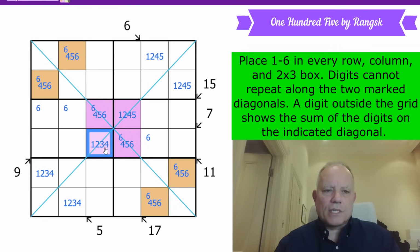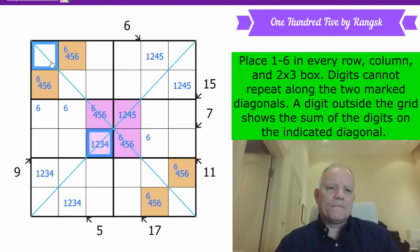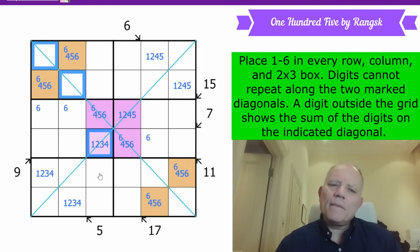Now this is quite interesting. What I'm quite interested in now is 1, 2, and 3. Now, if this digit that I'm in, row 4, column 3, if that is from 1, 2, 3, then you get a pair from 1, 2, 3 here. No, hang on, maybe that's not right.